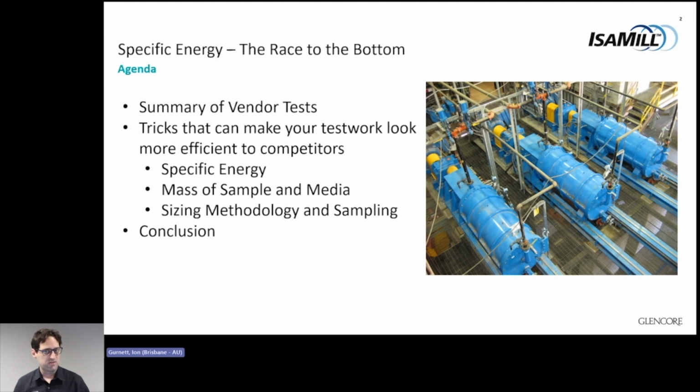These will cover specific energy, mass of the sample, media, actually how you interpret and characterize the particle, and then just give you a bit of a conclusion on how to make it look more efficient when you do your tests. So let's begin.